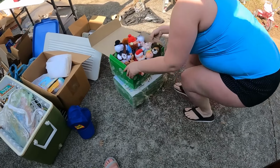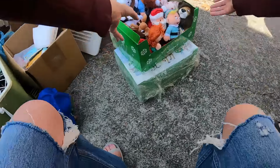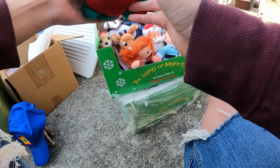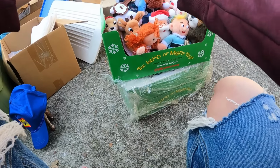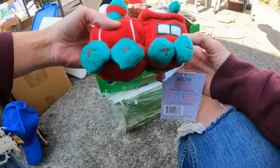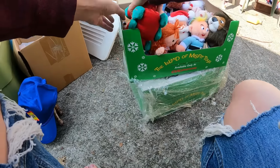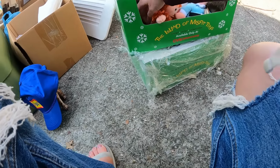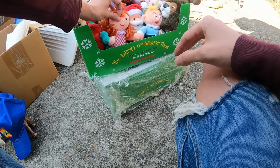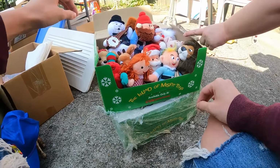What do you think? Just throw a price at me, or look them up, whatever you want to do. And a little train. Also, these were probably sold individually, and then she just kept them all in the box. That's awesome. I'll let go of one. This one. They look like they have no duplicates. It's all different ones.